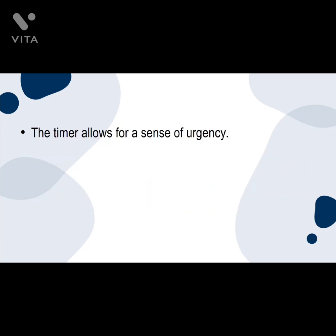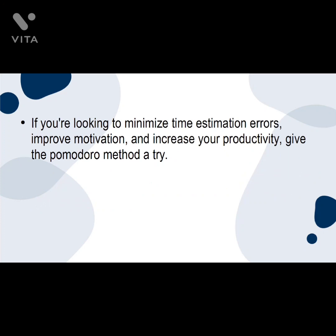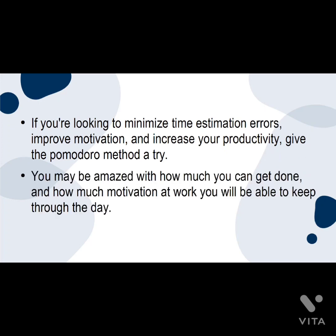The timer allows for a sense of urgency. Instead of getting stuck in the rut of feeling like you have endless time in the workday to get things done, you know that you have only 25 minutes to make as much progress on a task as possible. If you're looking to minimize time estimation errors, improve motivation and increase your productivity, give the Pomodoro method a try. You may be amazed with how much you can get done and how much motivation at work you will be able to keep through the day.